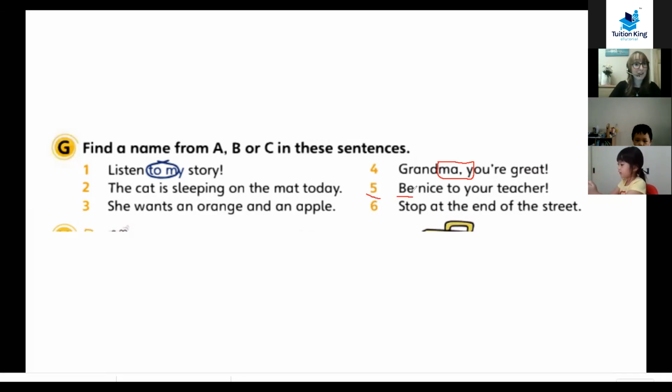You always are, aren't you, both of you? Very nice. Pardon? Always nice to my teacher. You're always nice to the teacher. I can see you're very lovely, aren't you, to the teacher?